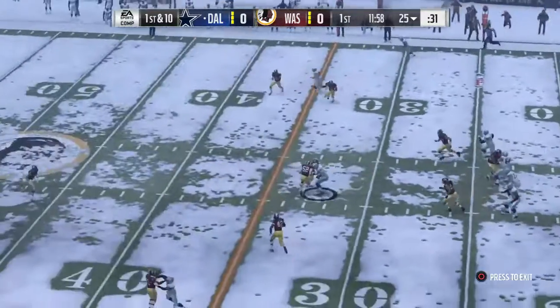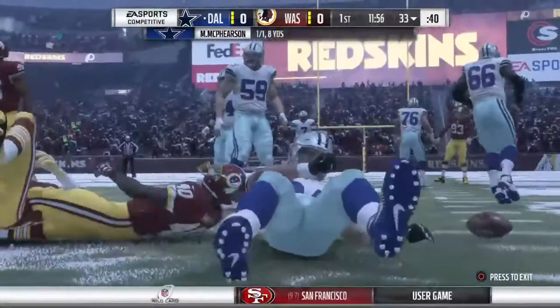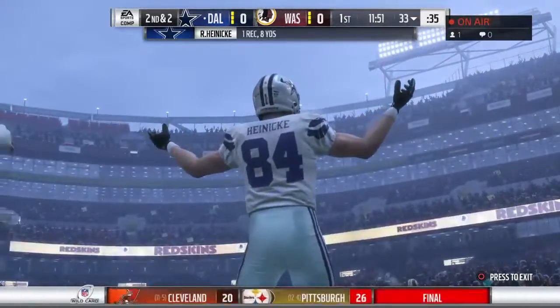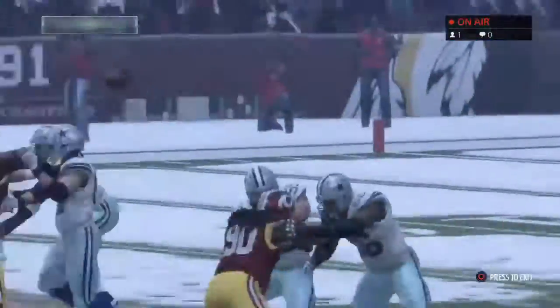To throw here. Throwing into traffic there, and that's complete. And he'll get it up to the 33-yard line. A good pickup there. 8 yards on the first down completion.